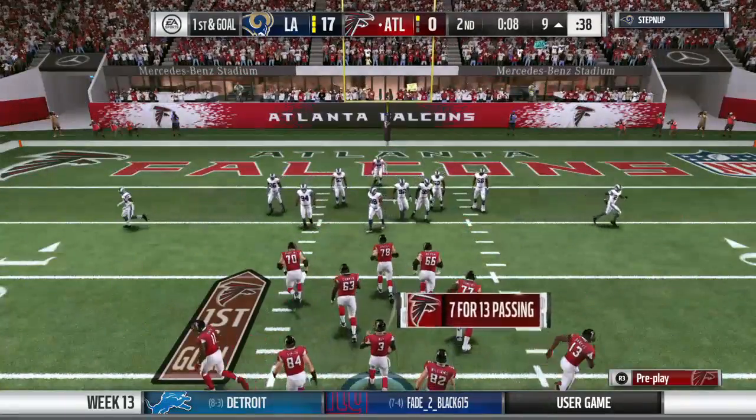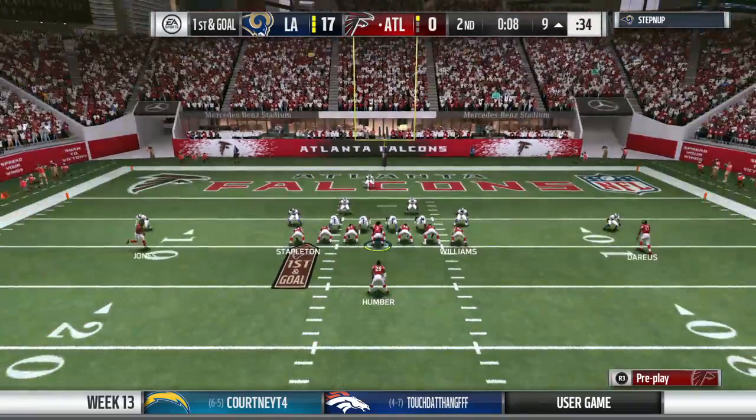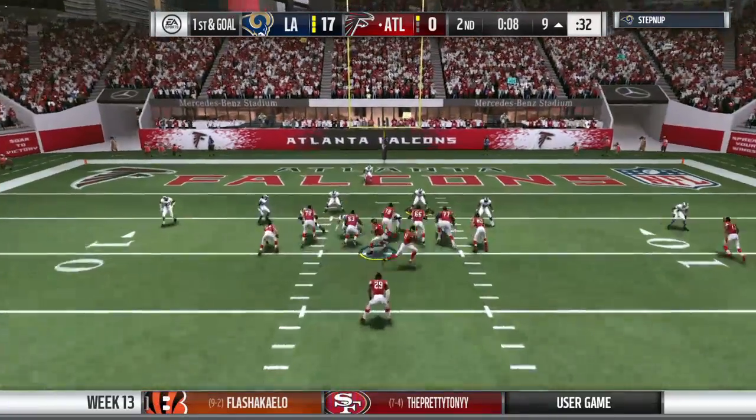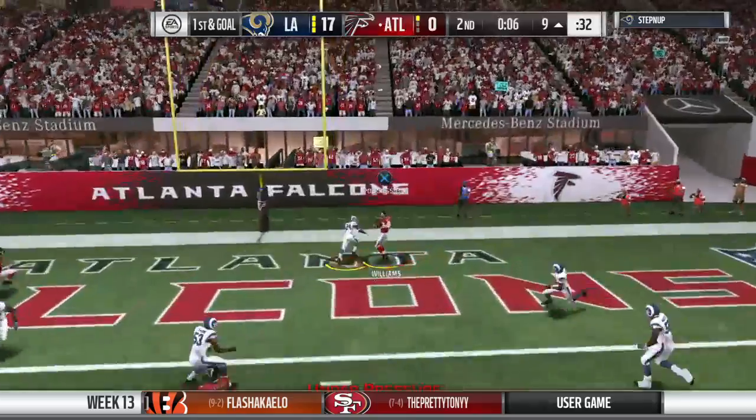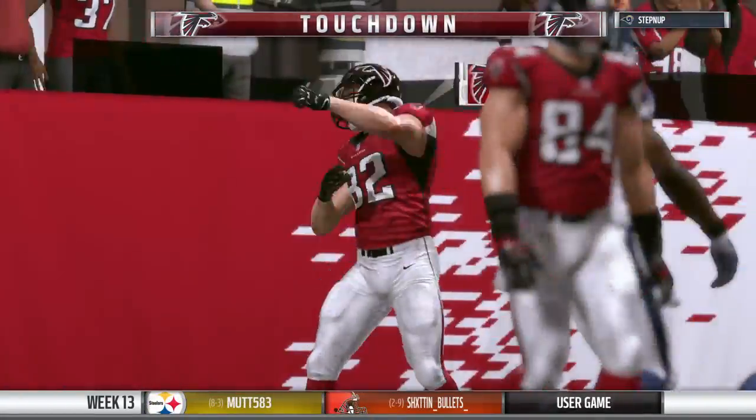Looking to jam the receivers at the line here. Press coverage look defensively. Here we go. 3-19. Now a play fake here on first down. And that is caught. Touchdown Falcons.